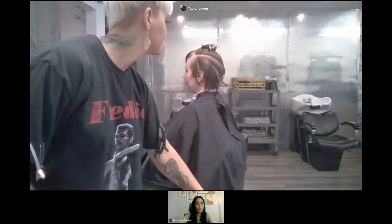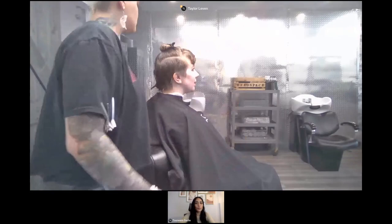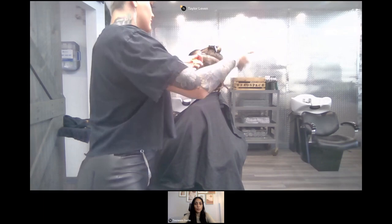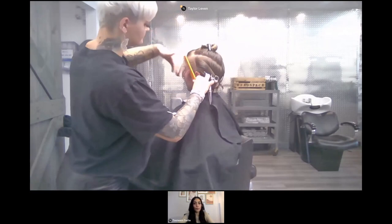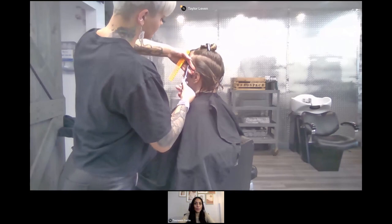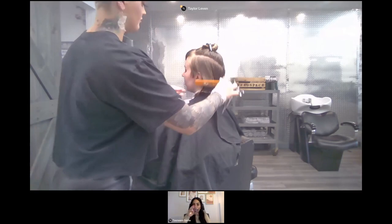I'll just comb up, come over here. Awesome. And I'll just make that first guide. So now when I pull the hair out, I'll just connect that bottom length with the longest length. Again, making sure that the hair stays fully saturated.